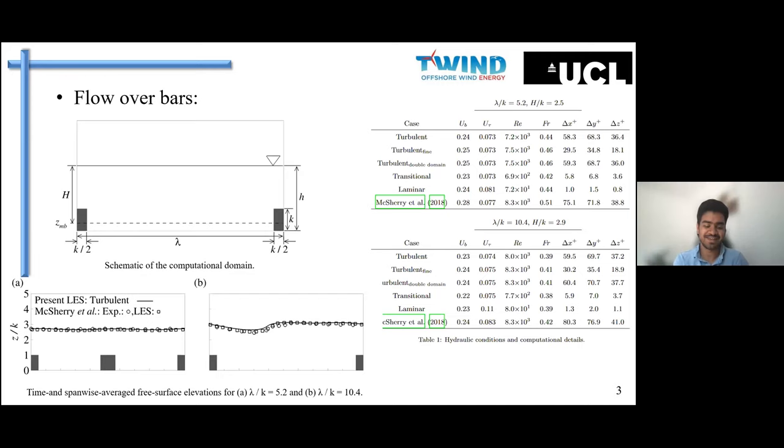Yes, because when you say LES, there is this concept that, okay, if you have an LES and if it is this large, then will you be able to capture the turbulence scale? So that's good to know.